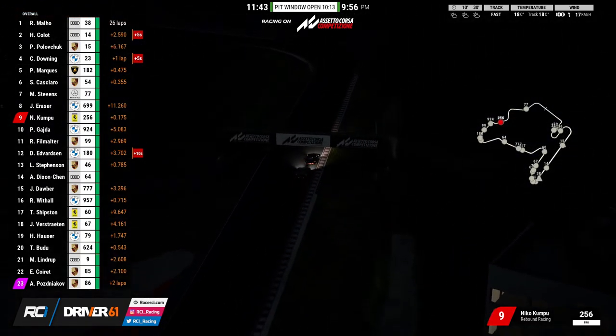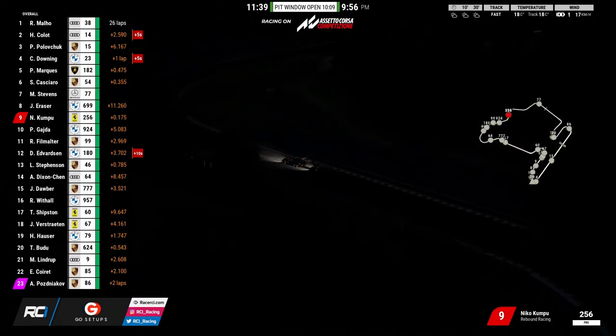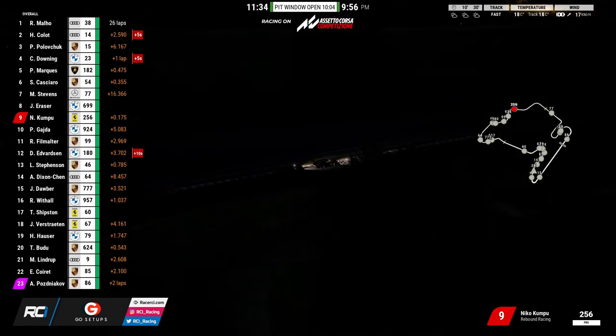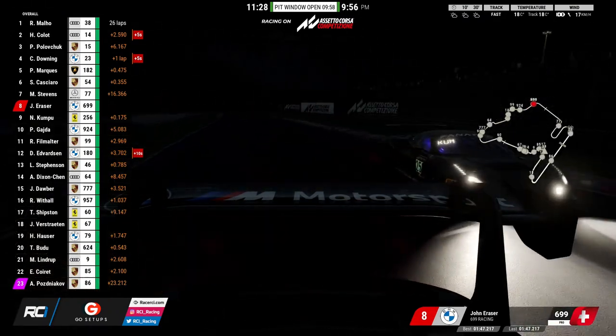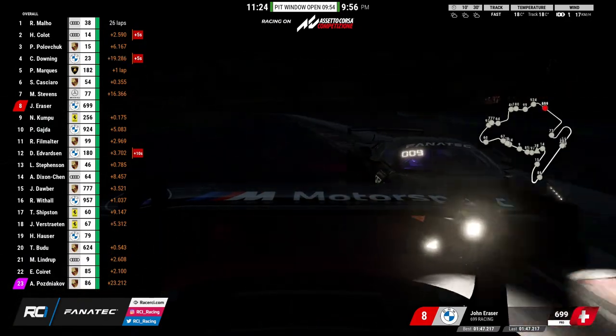Over the curbs on the outside. A little bit of a wiggle. A little bit of a touch from both of them. And a wiggle for John Eraser there in the BMW. Running right nose to tail here. I think that split cam would look quite interesting with that little bit. Maybe a touch through there as well. All we can see there is some headlights flashing through the S-bends coming down onto the back straight now. Is Nico Kumpu. He's got a better exit than John Eraser there.